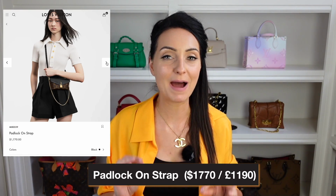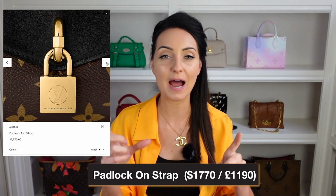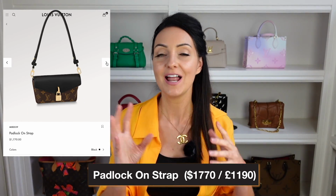The next bag is similar to the one we've just seen. This is the Padlock On Strap bag. So again, it is a small kind of pouch bag, but this one does feature leather and canvas combination, but also a lock on the front. So this one is definitely a little bit more recognizable as a Louis Vuitton bag. It retails at $1,770 in the US and £1,190 in the UK.